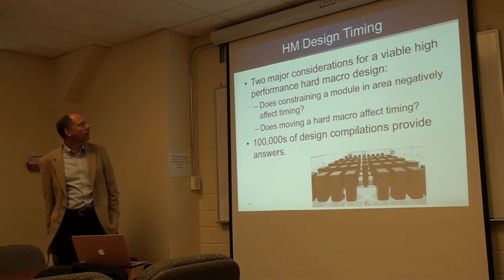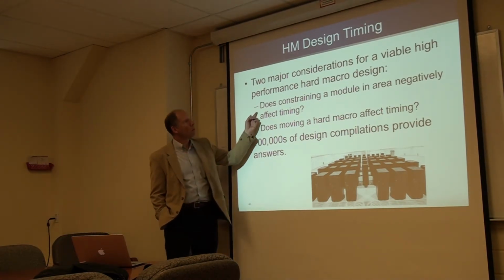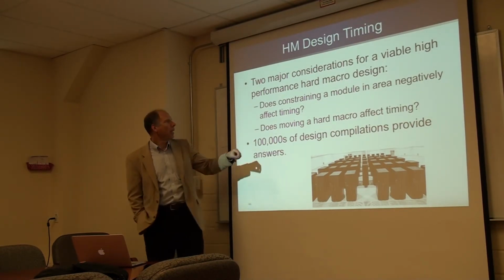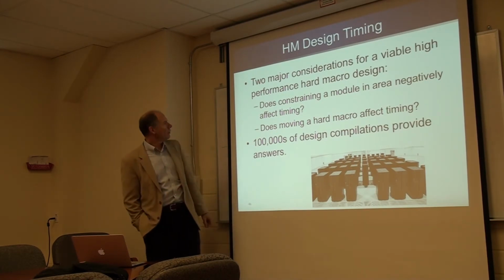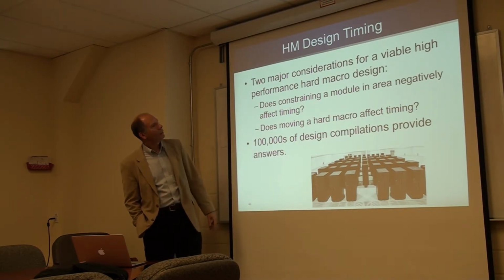So getting to the supercomputer here, there are a couple of questions we had to answer. Number one was, does constraining a module in area negatively affect the timing, right? And the other one, does moving a hard macro around on the fabric affect timing? And so we did this by keeping the University supercomputer busy doing, like I said, it's more like millions.